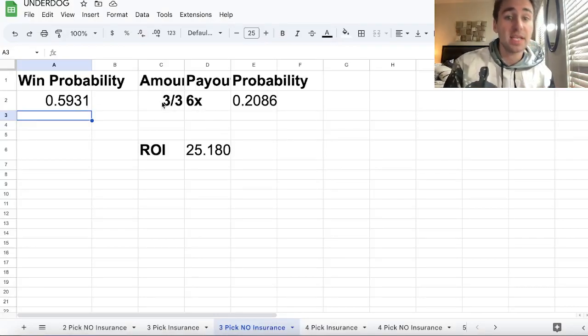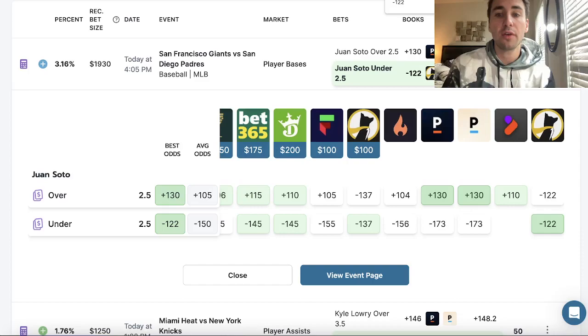So if you're placing these 3-pick entries and you are winning all your player props 59.31% of the time, your ROI on Underdog would be crazy high, 25.2%. But of course, that's a little unrealistic. This is just one data point, right? So DraftKings, they have the under favored, and Bet365, they have the under favored, but not all the way to minus 173. So we want to consider all data points in the market.